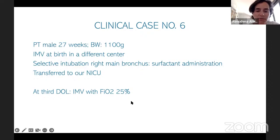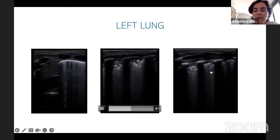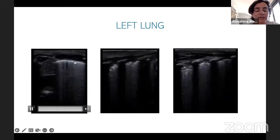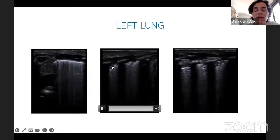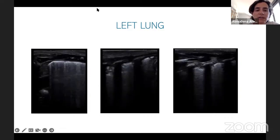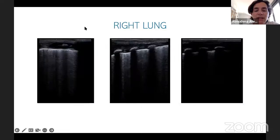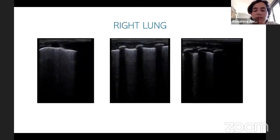But we performed lung ultrasound before, and this is the left lung, the anterior area, lateral and posterior area. And you can see now this alveolar interstitial pattern here in the upper part of the lung. And in the lateral and posterior, you are watching a lot of atelectasis and consolidations, maybe due to the fact that this infant received selective surfactant administration in the right lung. This is the right lung, in which you see very little aeration, but also with a lot of water, still a lot of extravascular lung water.